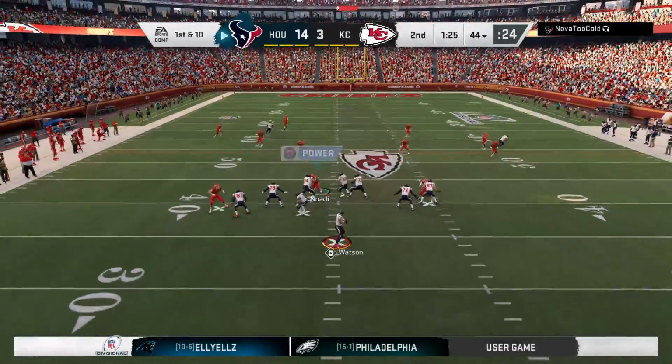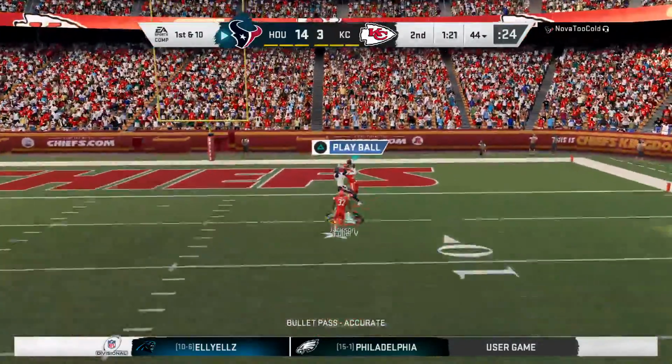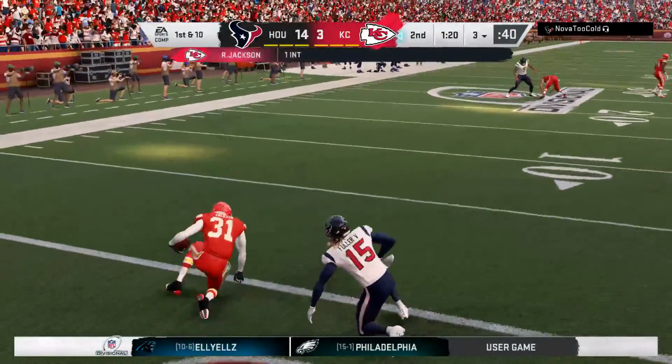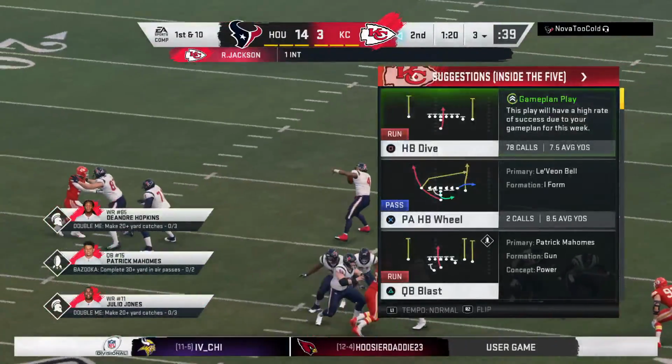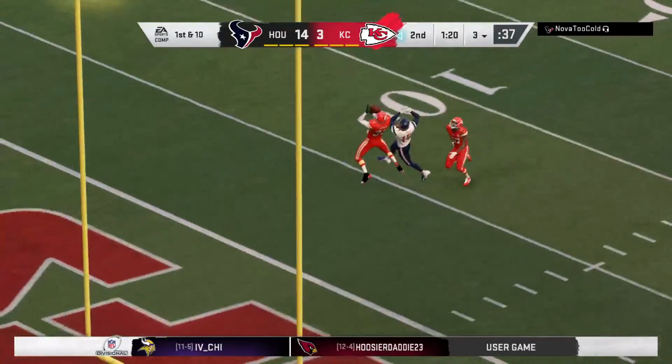On 1st down, it's Watson. He's letting this one go for Fuller. Into double coverage, and it's intercepted. Picked off inside the 5. And a big turnover there as his guys will get the football back.